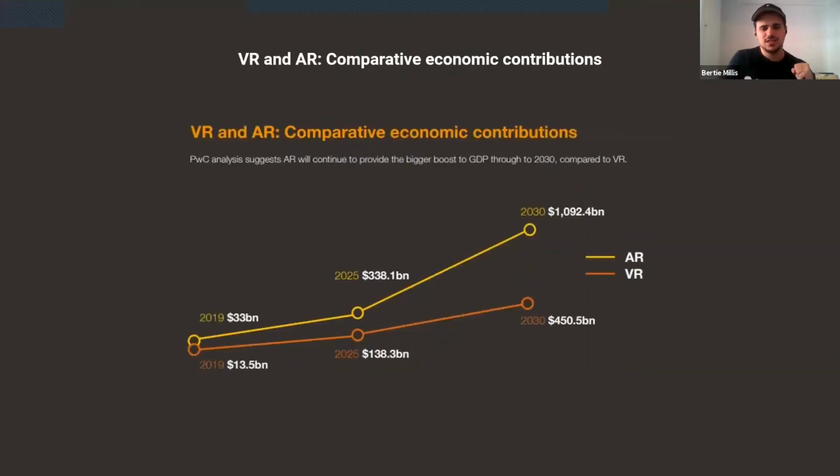In terms of comparative economic contributions, augmented reality is going to contribute more to the economy than virtual reality. But I think it's really important that we don't compare these technologies as adversaries. It's not a case of you use AR or you use VR. It's not black and white like that. Each technology has different use cases and each one is going to be better at a different thing.